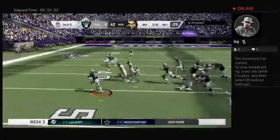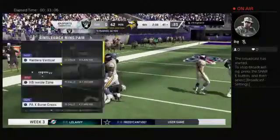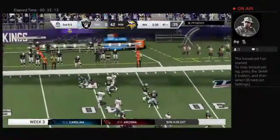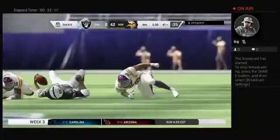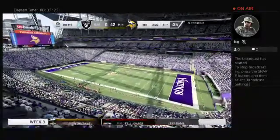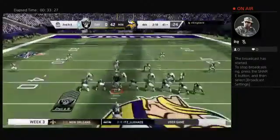Here's Allen, and this winds up a gain of 4 to the 41. When we see those runs to the perimeter, when we see those runs to the edge, we think about big breakers, don't we? In this case, it was a modest gain, but it does open up possibilities here on 2nd down. The run got 4. Now they deal with a 2nd and 6.